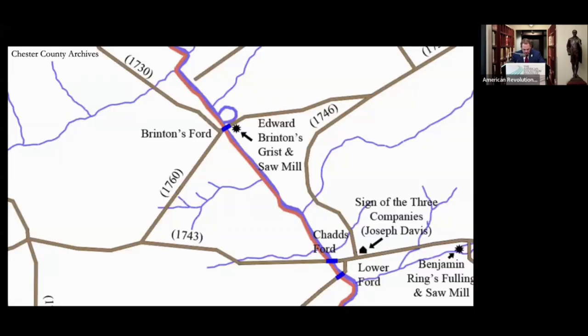Now, to give you a better visual of this, here is an 18th century road map produced by the Chester County Archives that shows the roads that existed at the time of the Battle of Brandywine. You can see where Britain's Bridge Road runs to connect Britain's Ford on the Brandywine River. This northern turn, before heading east again to approach the Brandywine River, could have easily obstructed Werner's sense of direction.